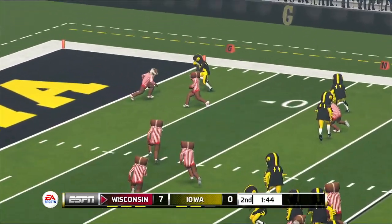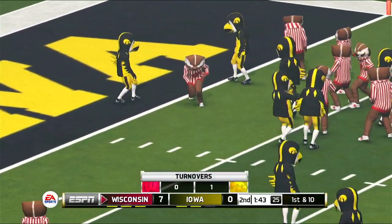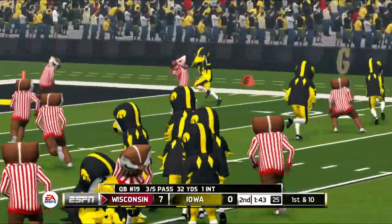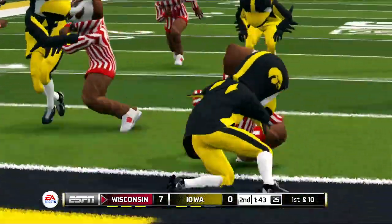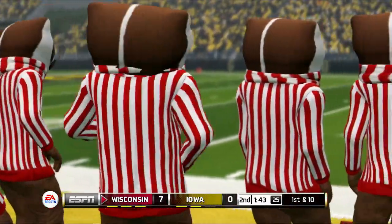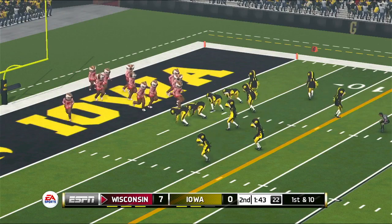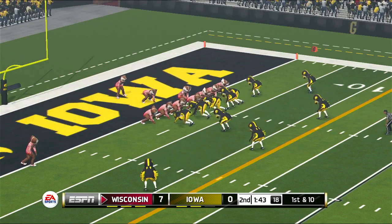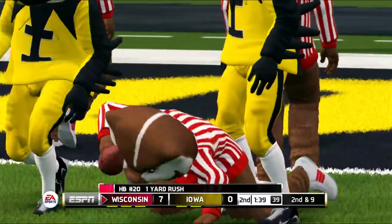Quick throw, picked off. And that was just an outstanding pick. Great play by the defender to high point the ball, but the quarterback wasn't in rhythm on the throw. It's first down. Tough spot here, deep in their own territory. Wisconsin, up 7 points. Ready! He's taken down at the 2.